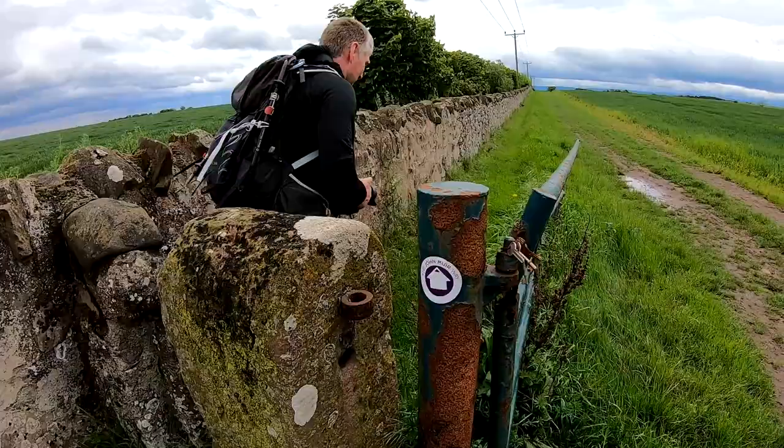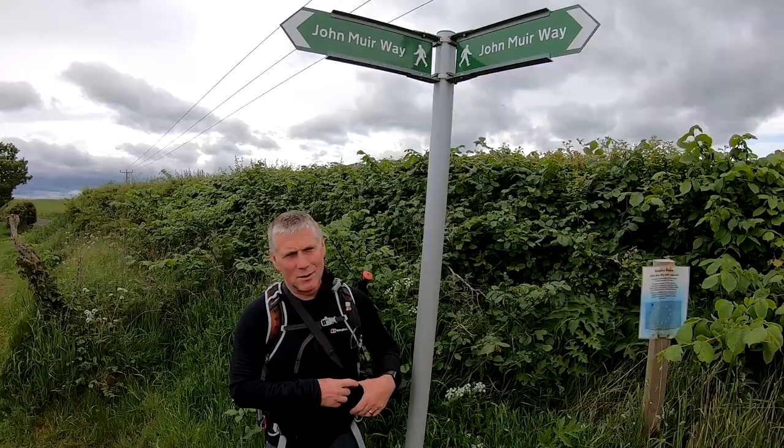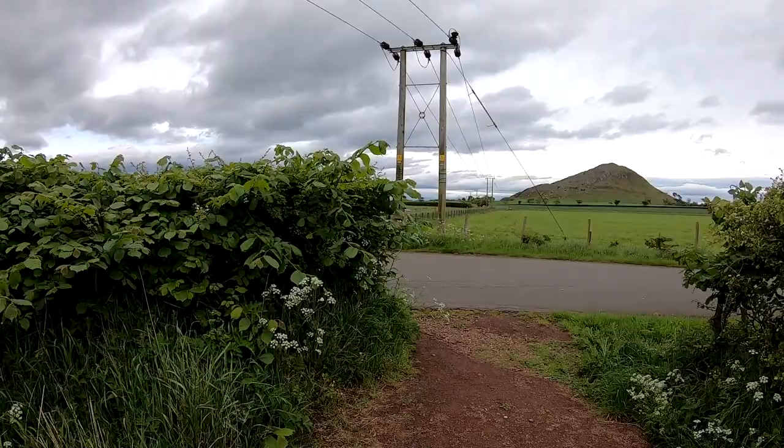Right, here we're standing next to the stile, just across this wee road. We've still got the Law at the back of us there. I think we'll be seeing that for a long time to come yet. Anyway, let's stop talking and carry on walking.